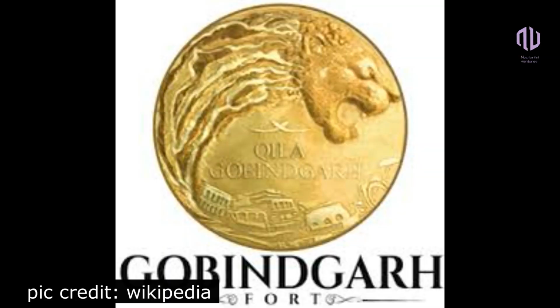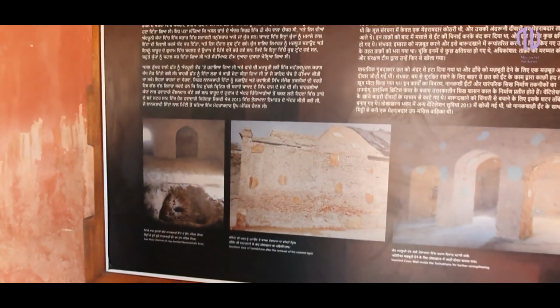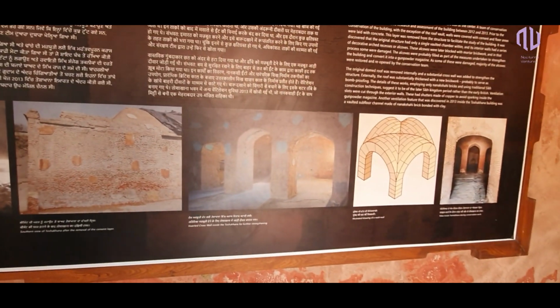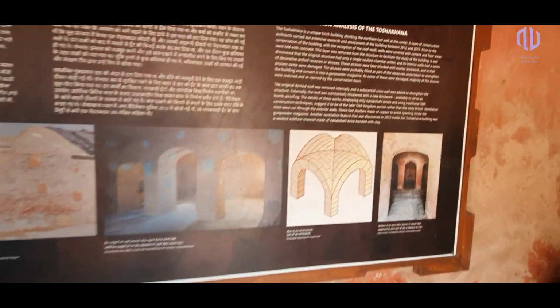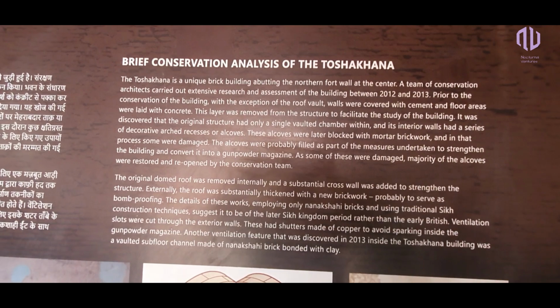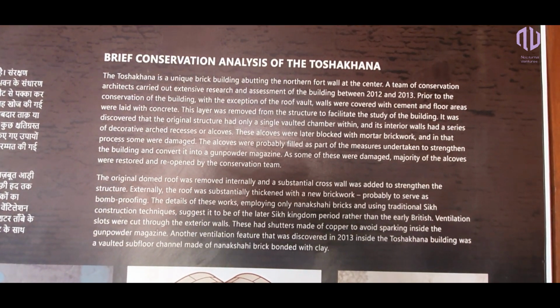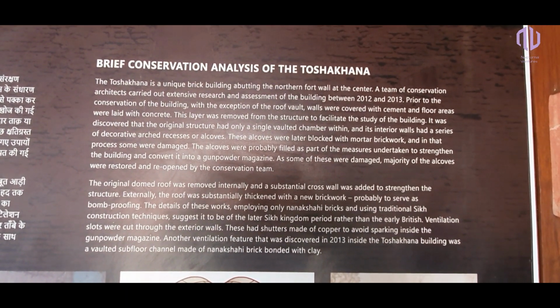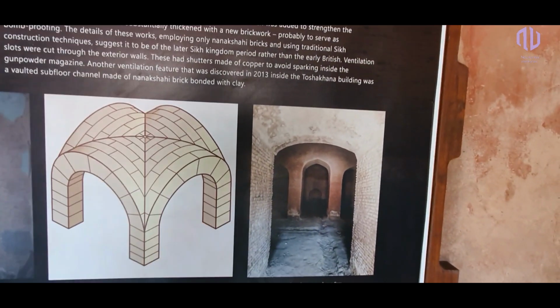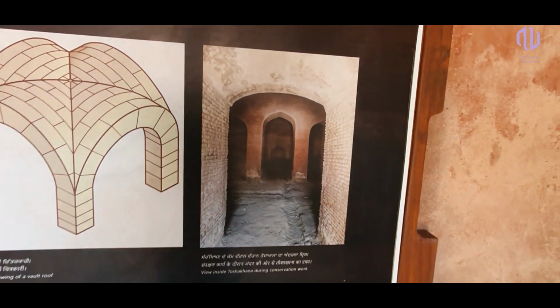The Toshakhana, which once stored the coveted Kohinoor diamond, is now a coin museum for old and rare coins, including a replica of the Kohinoor which was worn by the Maharaja. The circular structure of the roof was made with the use of the original Nanak Shahi bricks, which is still intact till date and is quite awe-inspiring.